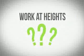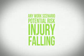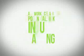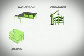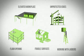First of all, what is work at heights? It is any work scenario that poses a potential risk of injury to workers through falling. This can happen when the site has an elevated workplace, at unprotected edges, where there is a floor opening, on fragile surfaces, or in any other place from which a person could fall.